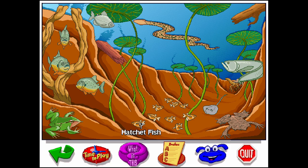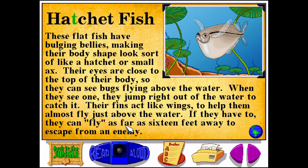Hatchetfish. H-A-T-C-H-E-T-F-I-S-H. These flat fish have bulging bellies, making their body shape look sort of like a hatchet or small axe.